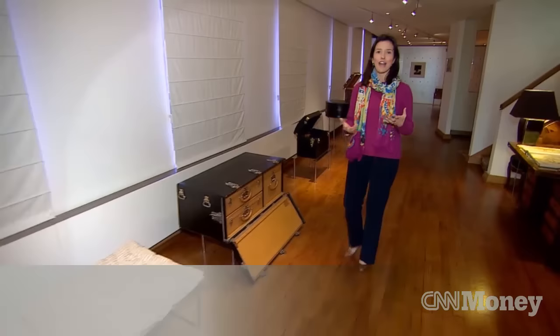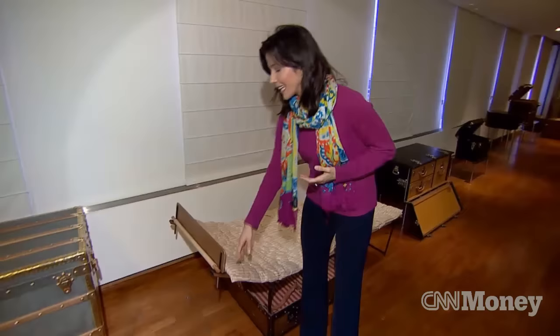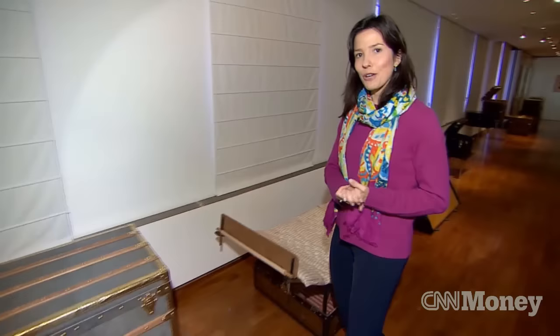Take a look at this suitcase. Inside it is a foldable bed. It was used and sold in the late 19th century for the exploration of Africa. The same with this one here. It's actually made of aluminium, so the insects couldn't get in.